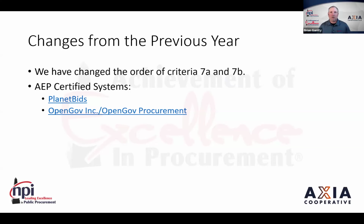That is absolutely correct. And another point on that, the owners of the system themselves have to go through that application process, not the agencies. So it has to be initiated by Planet Bids, OpenGov. There's a question on Periscope, BidSync. Are they not AEP certified?